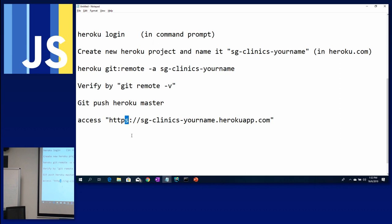Are you done with the steps? Done. Are you done? Okay. Are you done? Okay. Are you done with the steps? Perfect. Are you guys done with the steps? Okay, go on. Are you guys done? Okay, done. Okay, try to access the URL from your mobile.